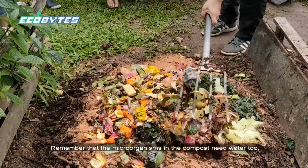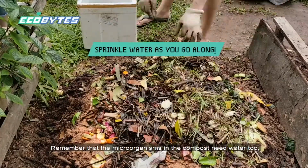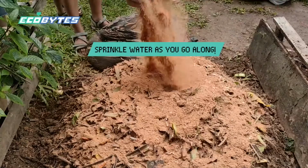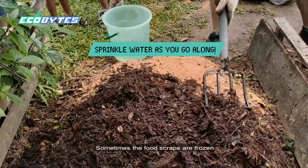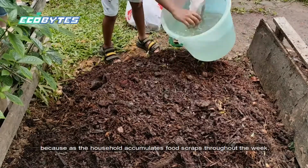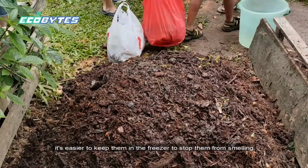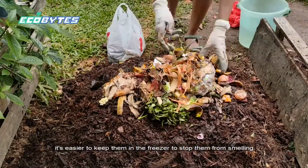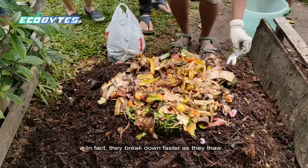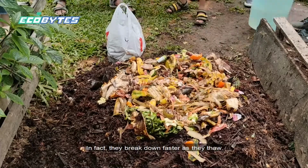Remember that the microorganisms in the compost need water too, so sprinkle water on the layers as you go along. Sometimes the food scraps are frozen, because as the household accumulates food scraps throughout the week, it's easier to keep them in the freezer to stop them from smelling. The frozen food scraps don't affect the compost at all. In fact, they break down faster as they thaw.